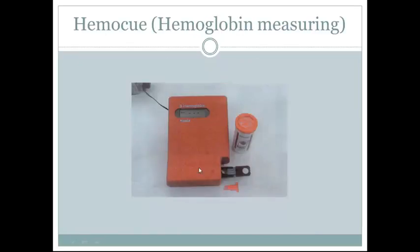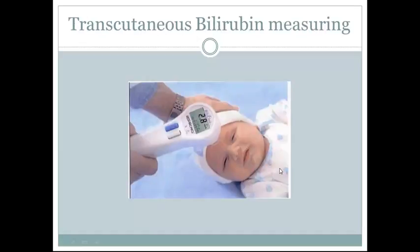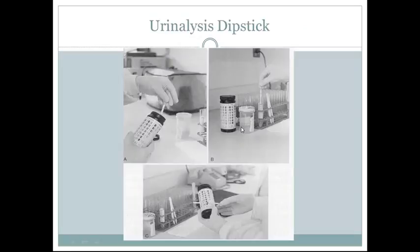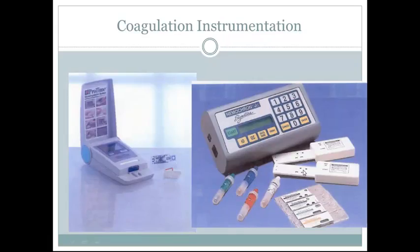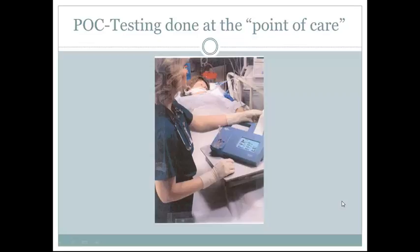Hemoglobin, here's the device for hemoglobin. A transcutaneous bilirubin measuring system. Urinalysis dipsticks, which we will do in the next unit. Occult cards and the solution for that. Coagulation instruments. And POC testing is always done at the point of care, meaning right in the office.